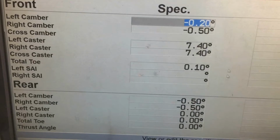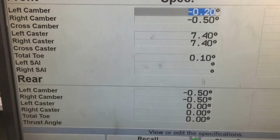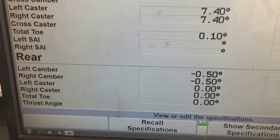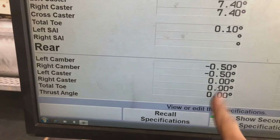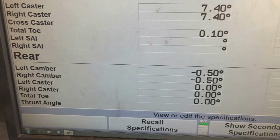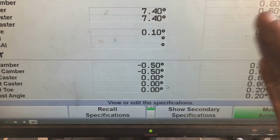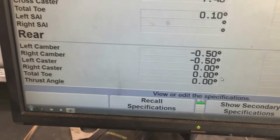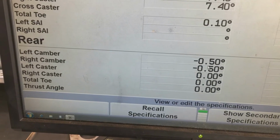So here we have the specifications for the Corvette. Let's start from the bottom. Your rear tires need to be pointed straight at all times, so that's total toe 0 degrees. Camber -0.5, so the tires are supposed to be at the top, leaning in just a little bit. That's good for cornering.